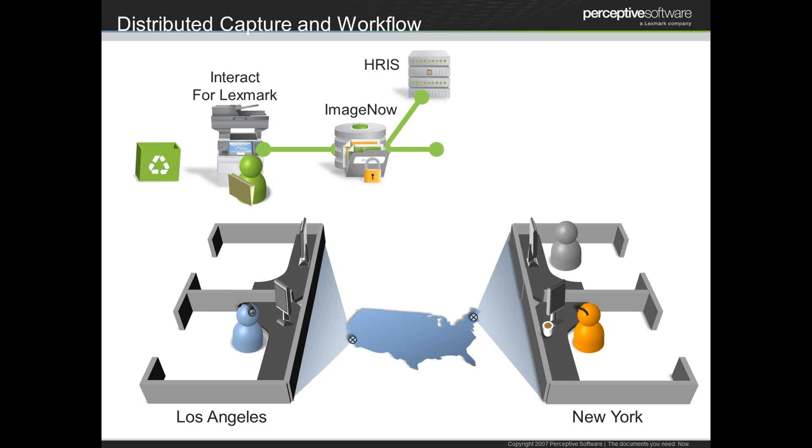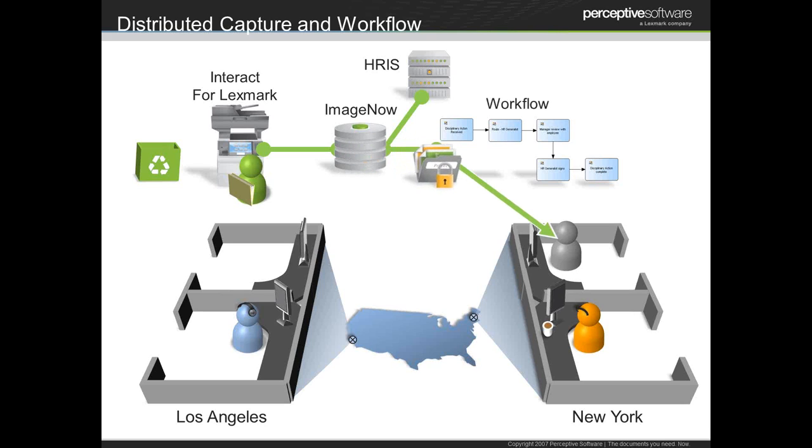So being able to capture that through a device, whether it be a Lexmark device or some other scanning mechanism you have, is going to help you quickly introduce that document into a workflow process that can then allow you to share that information, get the processing completed very quickly, and make sure that it's accurate and timely.